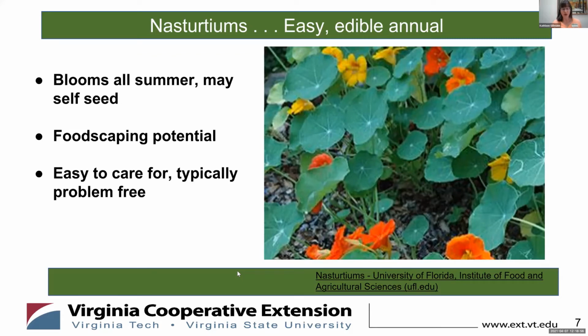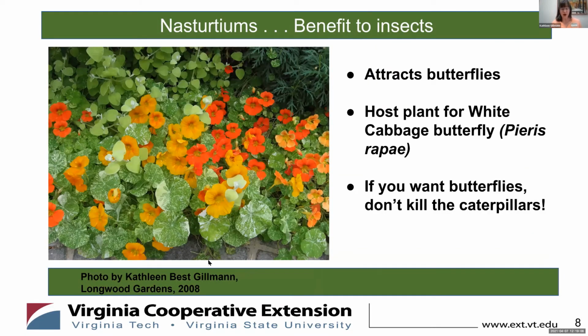There are two types of nasturtiums: dwarf bushy types, which are effective in garden beds, and climbing types, which need the support of a trellis or fence. Nasturtium flowers and leaves are edible and have a peppery flavor. So if you're looking for an entree into foodscaping, you may want to grow some nasturtiums in your yard this year.